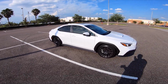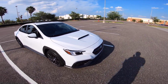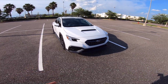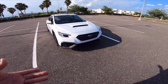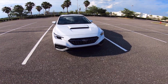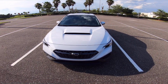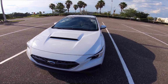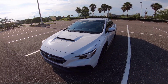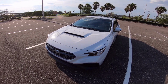So that's pretty much it. What I'm gonna do is I'm gonna tune it. I'm probably gonna go to a front mount intercooler. I'm gonna do a front lip spoiler. I'm gonna do a downpipe, exhaust, and obviously an intake. And I think that's where I'm gonna be on this car. That should have me right around 350 to 400 wheel horsepower. That's where I'm gonna go for this, up until I see what the capabilities are and where these cars start blowing up. Other than that, I'll bring you guys along for the whole process.